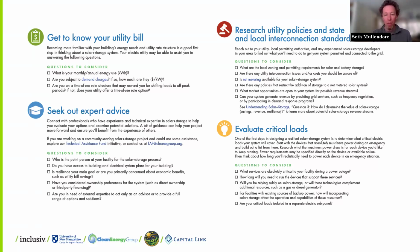This is just one of the many, many resources that are included in the guide that can be helpful for folks that are just getting started in this, or folks that are further along that need a refresher or a structure for how to approach a project. Next slide, please.